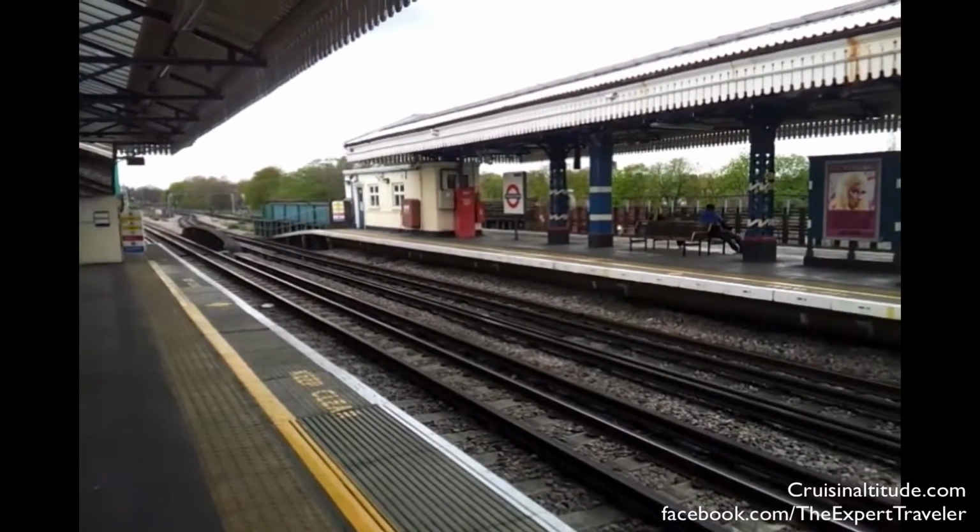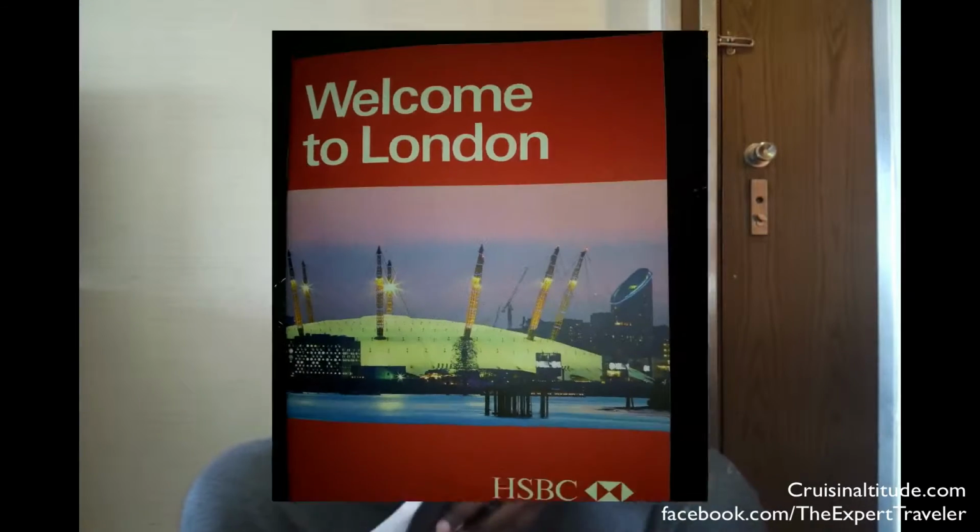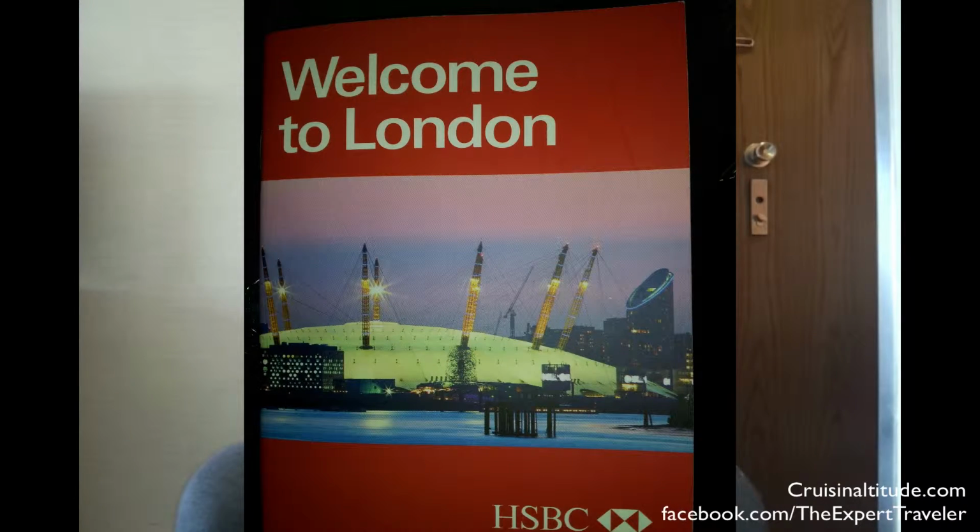CruisingAltitude.com. Today's episode is going to be about getting around the city of London using public transportation very efficiently. So once you arrive at, say, Heathrow Airport, you can get what's called an Oyster card. The Oyster card comes in a little packet that looks like this, and the card itself actually looks like that.